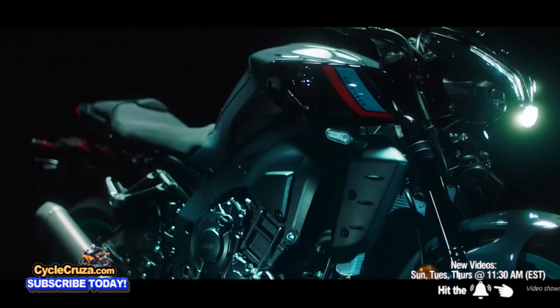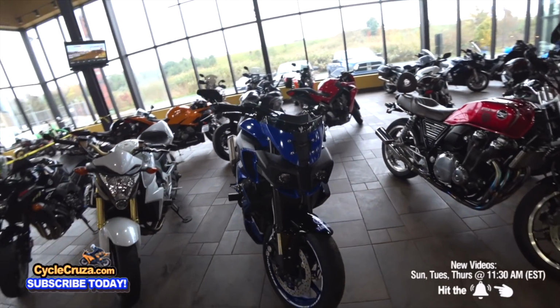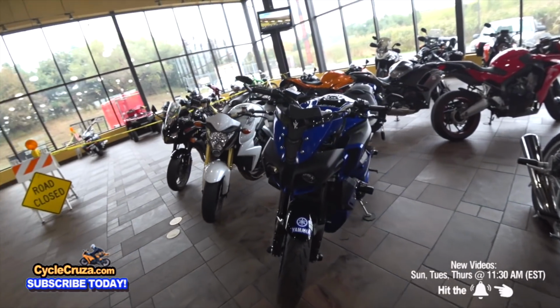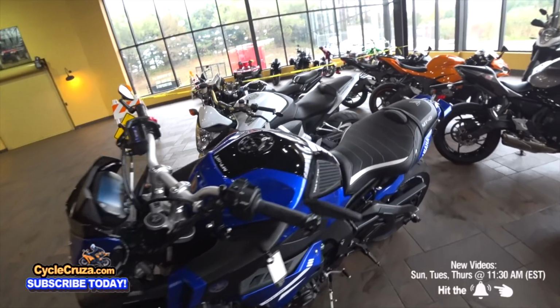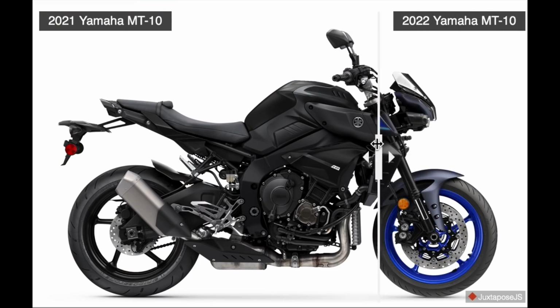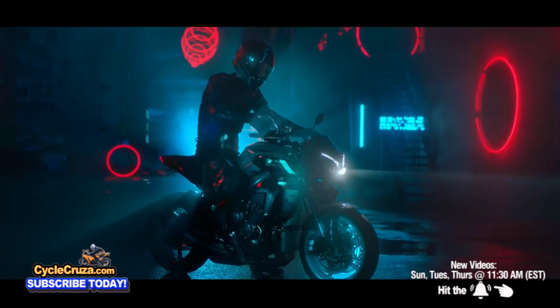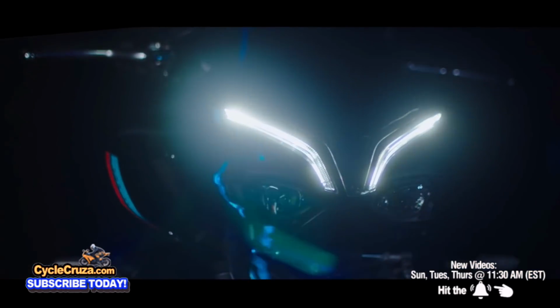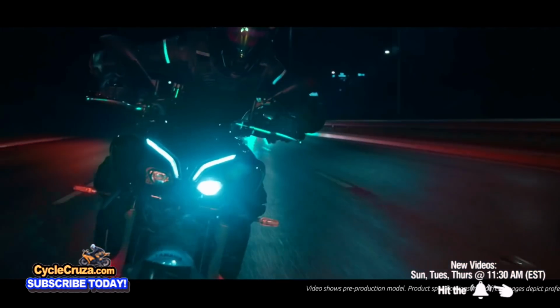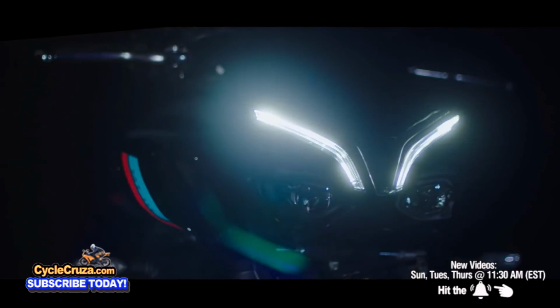But to be honest with you, if I had the old MT-10, I probably would not upgrade to the new MT-10, as far as me looking to buy my next bike. Like I said, I'm not feeling the looks of this bike, but I would like to test ride it and see how I like it, because oftentimes you throw a leg over the bike, the looks don't matter anymore. All that matters is the performance of the bike, and I'm sure I will love the performance of the new MT-10, but we'll wait and see.